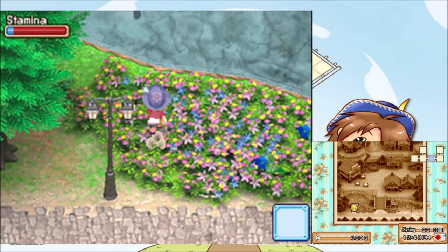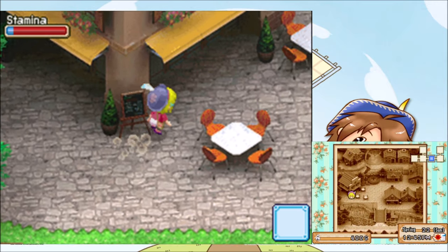Nope, not purple. I'm looking for any purple butterflies I can find. They respawn at the hour.